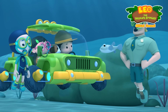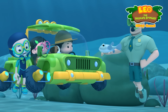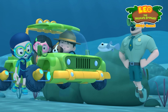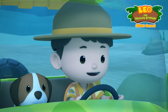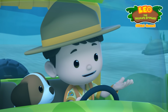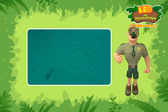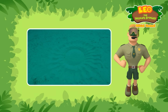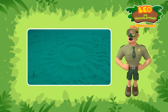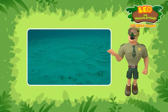Ranger Rocky! Hello, Junior Rangers. What are you doing here? I found a sand circle on the ocean floor and thought that aliens were responsible for them. But we found out that it was actually made by the white-spotted pufferfish. That's right, Leo. The male white-spotted pufferfish creates such intricate patterns in the sand to attract the female. If she likes what she sees, she lays her eggs in the center of the circle.